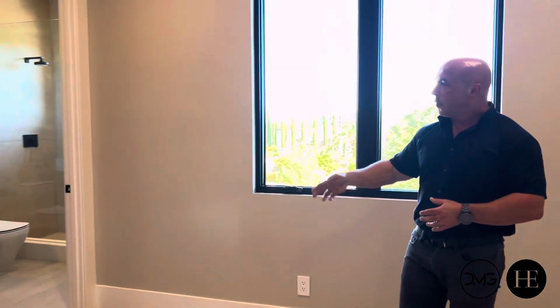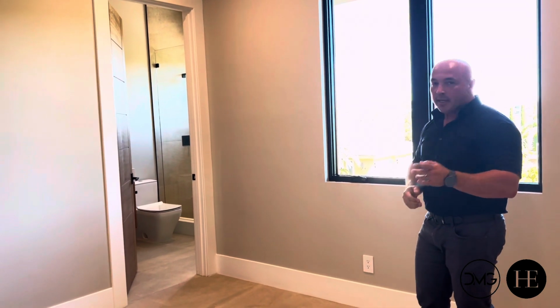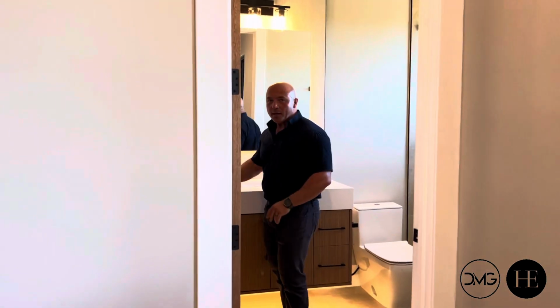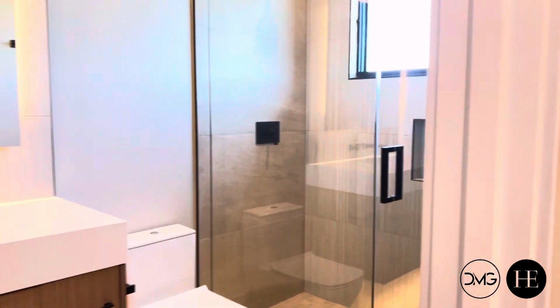Traditionally, what builders would do to save a little money is make that a Jack and Jill, since the 2 bedrooms are connected. They didn't do that on this one. Each kid gets their own bathroom. And why not? When you're paying $4.5 million, the kids need their own bathrooms. So come check this out.